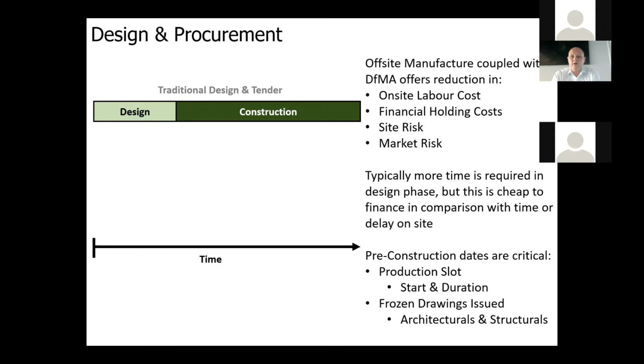So what are we looking at in terms of off-site manufacture? We're looking to reduce on-site labour costs. We're looking to speed up the construction, so we're looking for a reduction in financial holding costs. We're looking for reduction in site risk, in terms of the longer you're on site, the greater level of risk. And I'm talking about risk from a perspective of weather off days, etc. and also material risk. So typically, what we're doing is we're spending more time in the design phase and more time in the construction sequencing phase, so that we can speed up that construction phase.